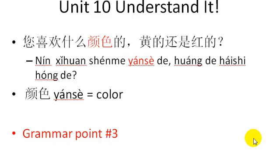Okay. Next here we have the shop assistant, the 售货员, asks another question. 您喜欢什么颜色的? 黄的还是红的? Okay. So 颜色 you haven't seen before. 颜色 means color. So you should be able to decipher this first part here right now. 您喜欢什么颜色的? Okay. And you'd think, okay, what color do you like? You think 您喜欢什么颜色 would be enough.